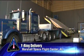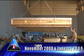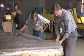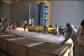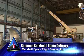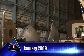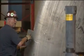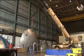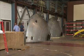The first 2 Y-rings for the upper stage liquid hydrogen tank were delivered in November 2008 and January 2009. These rings will serve as the interface between the hydrogen tank barrel section and the tank dome. 2 full-scale common bulkhead domes were delivered in January 2009 as well. These domes were originally spun and tested by Spincraft. These domes will be used for the common bulkhead manufacturing demonstration article. Welding on this test article is scheduled to begin in July 2009 with completion in July 2010.